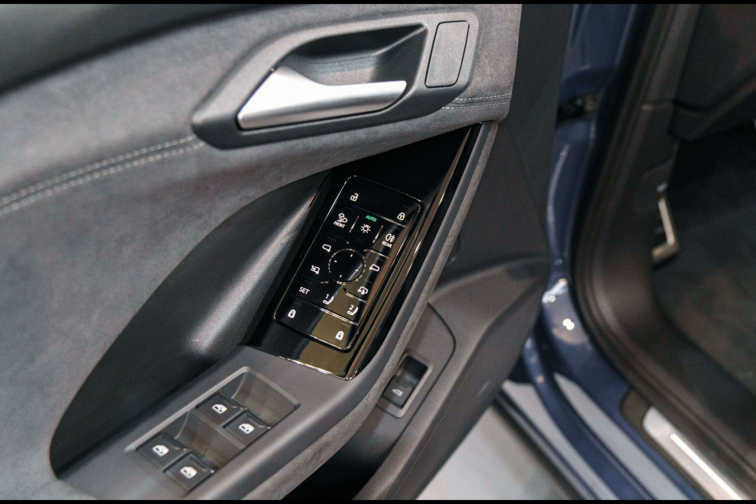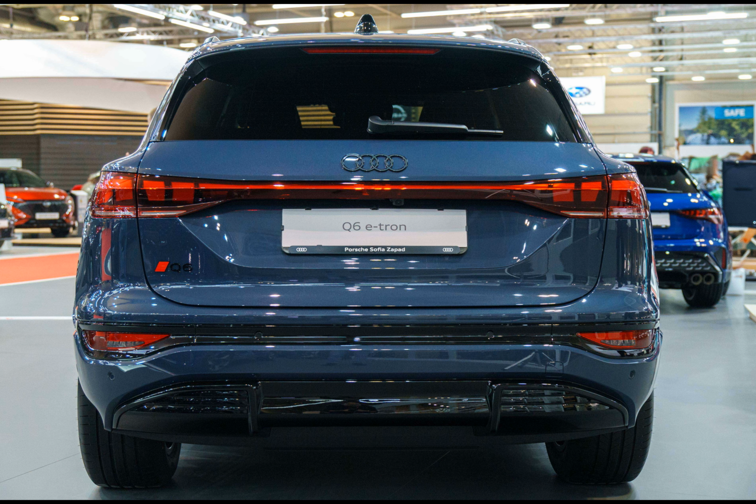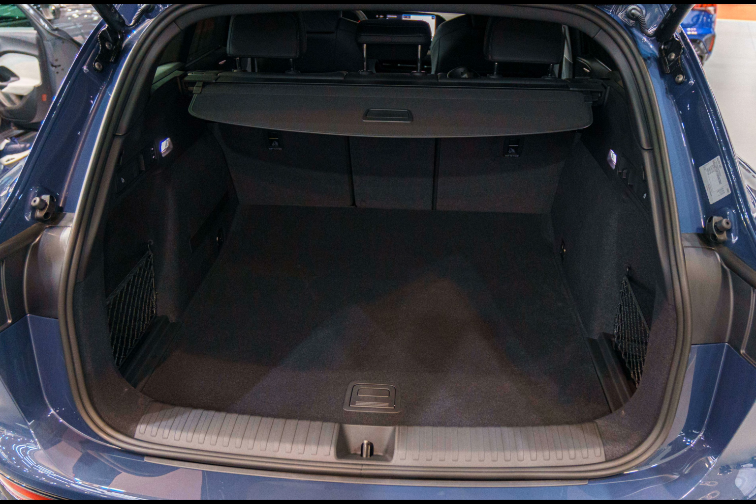Dimensions: 4,771 millimeters by 1,939 millimeters by 1,685 millimeters, with a 2,890 millimeter wheelbase.